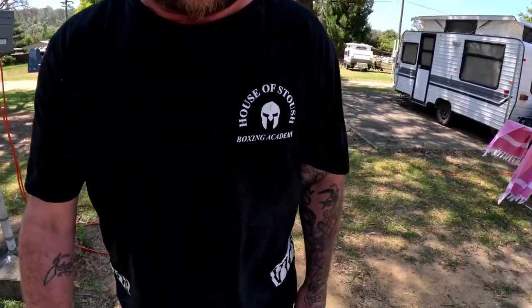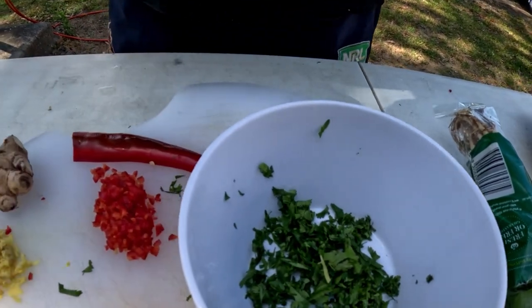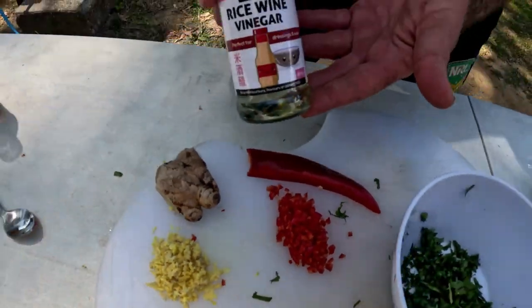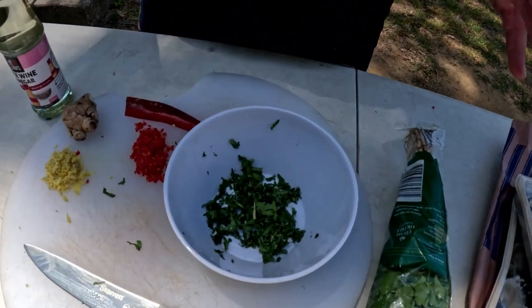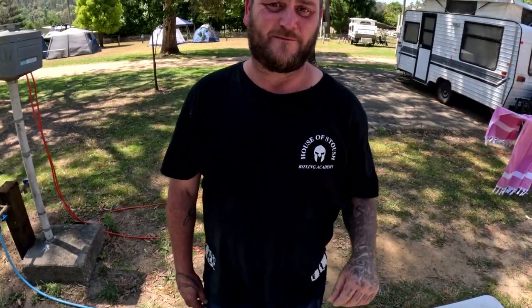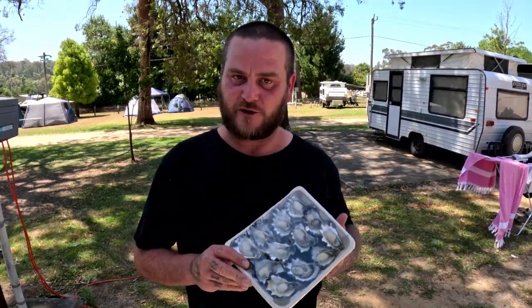Do a rice wine vinegar dressing. And all it consists of, we've got the coriander in there. It's a bit windy out here, it's gonna blow away. Chili. Garlic. Ginger. Sorry. Rice wine vinegar and a little bit of sugar. And that's all you need. Mix it all up, put it on top, and molto bene. Beautiful, al dente. So give that a shot.